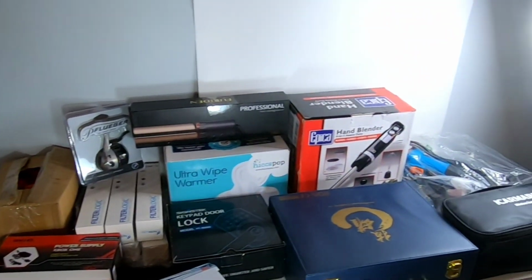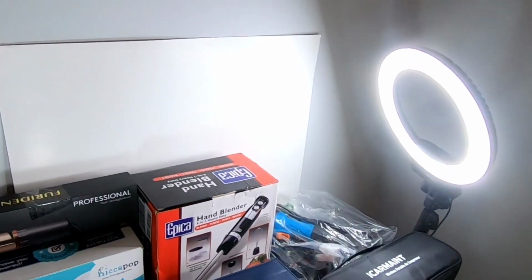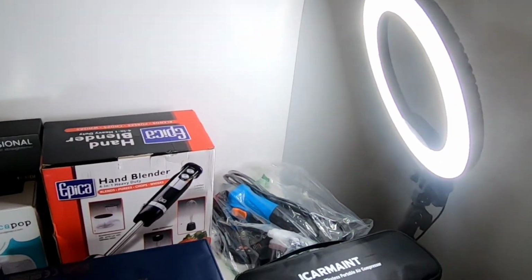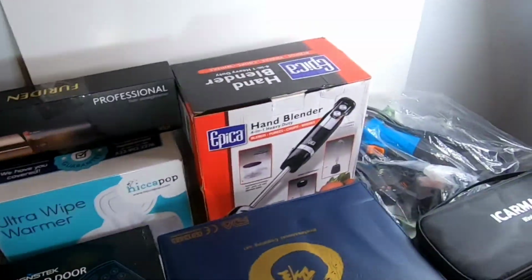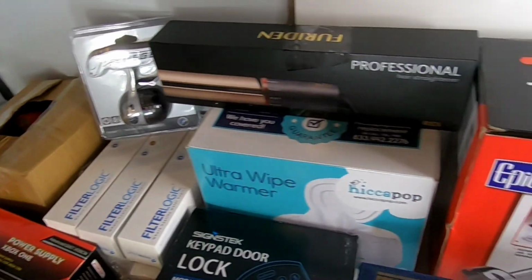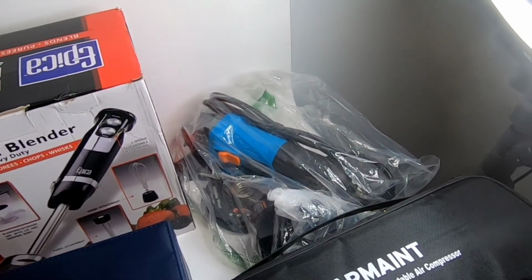So this is my photo area, by the way. I just have a couple pieces of project board, or construction board, up on the wall, and I have my lights. I have another light there and this light here. Usually I'll just put items on this table, and this is where I take my photos. This is everything that I got.